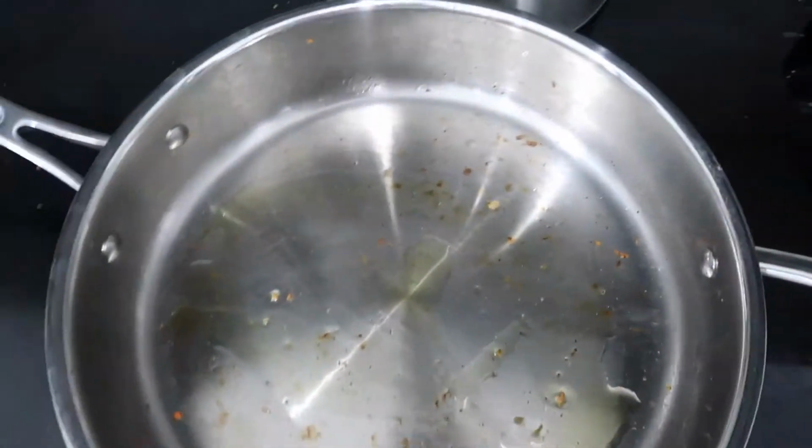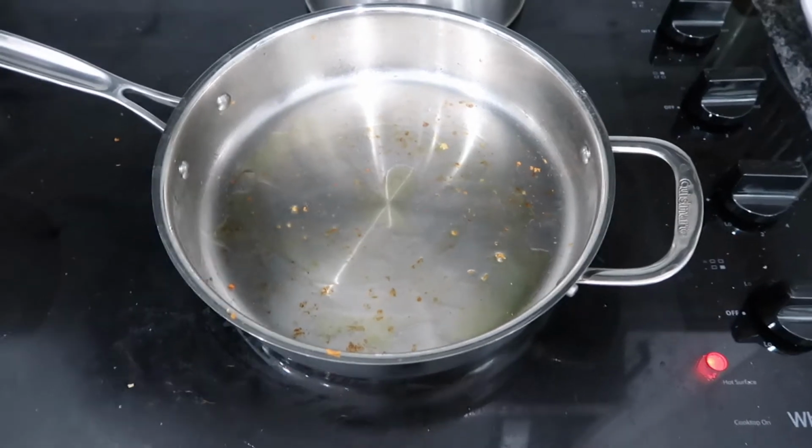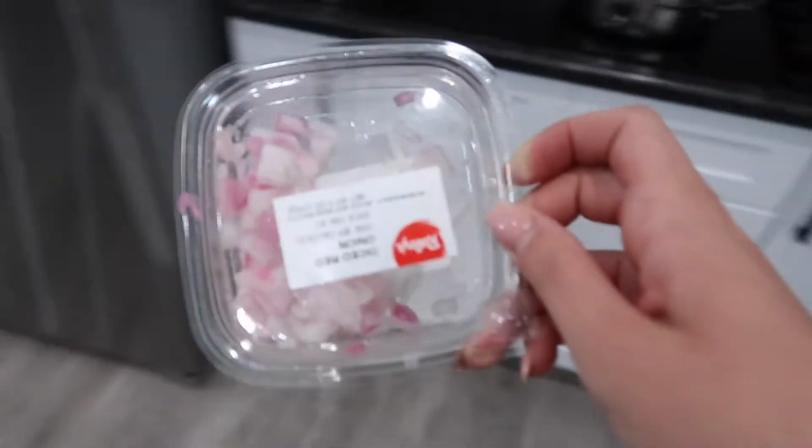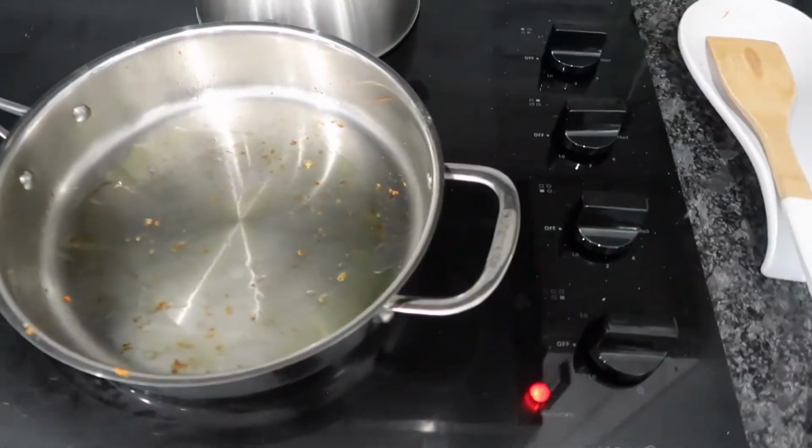So this recipe calls for green onions. A lot of times I don't have green onions, so I'll completely skip this step. However, I do have some leftover onion from this pasta salad, so I'm gonna add this in there and let those soften.